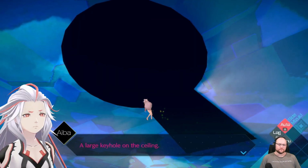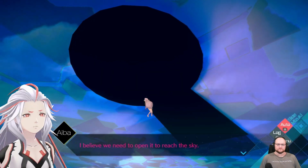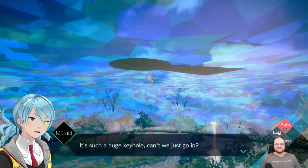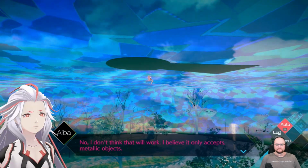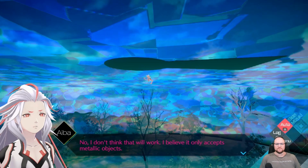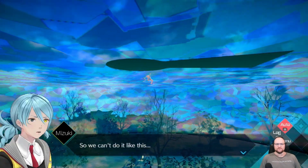A large keyhole on the ceiling. I believe we need to open it to reach the sky. Such a huge keyhole. Can't we just go in? No, I don't think that will work. I believe it only accepts metallic objects. Surely you've got some metal in you. Like this.